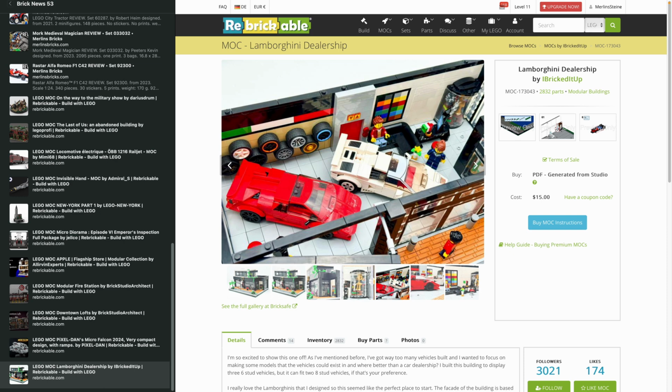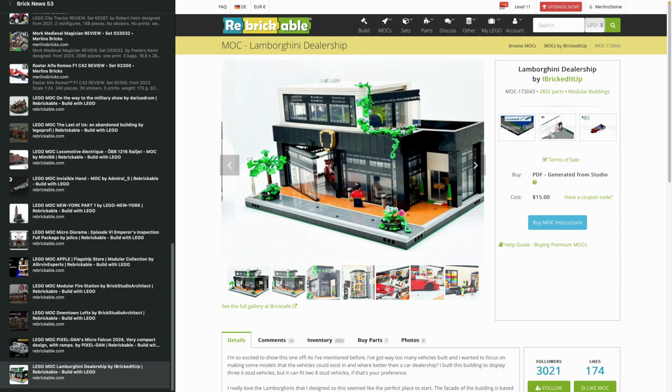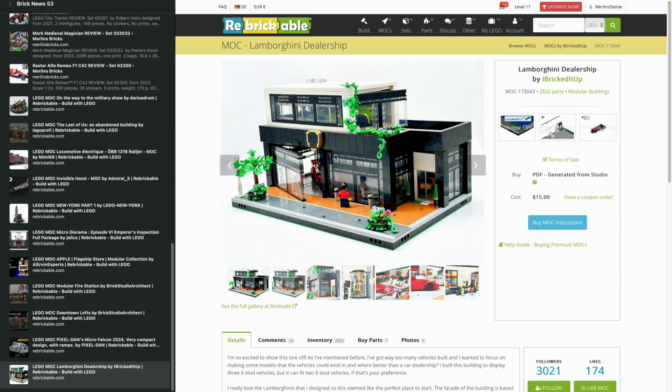I've talked about this before. I'm a big fan of having interesting dioramas to put in, like for your minifigures, but also, for instance, in this case, for your Speed Champions, right? To put them in a nice and beautiful context. And I think this could be a great diorama piece. Maybe just do the ground floor just to present your cars, or do the entire building and put this into your city. Really like it, $15, for the Lamborghini dealership, instructions are for 2,832 pieces. That's not too shabby. However, looking at the size of this thing, it's not even that much.